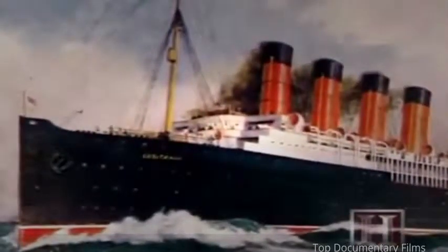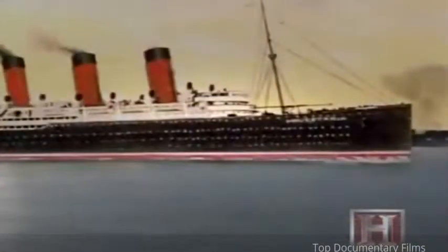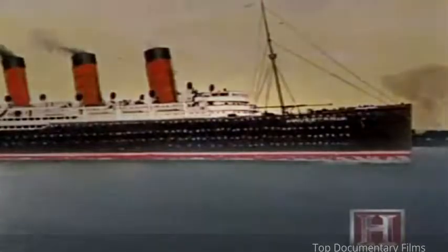The faster, more stylish Cunard Line trumped the White Star Line in 1907 by introducing the two largest and fastest ships in the world, the Lusitania and the Mauretania. Each was over 30,000 tons and reached speeds of 26 knots, cutting transatlantic travel to as little as 5 days. The White Star Line and its shipbuilders, Harland and Wolff of Belfast, Ireland, had to respond. But how?